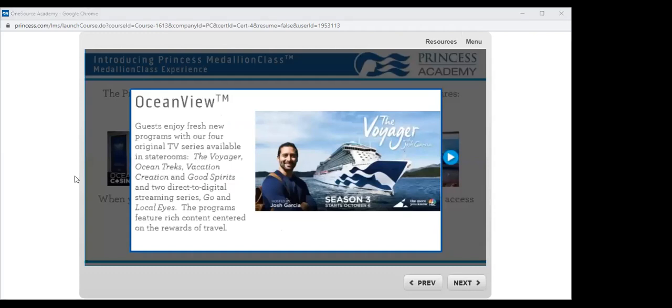All right, guests can enjoy new programs with our four original TV series available in the staterooms. You have The Voyager, Ocean Treks, Vacation Creation, and Good Spirits, and two direct-to-digital streaming series, Go and Localize. The programs feature rich content centered on the rewards of travel.